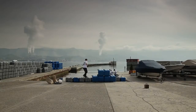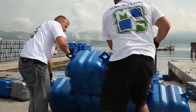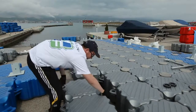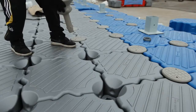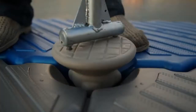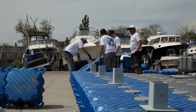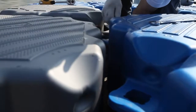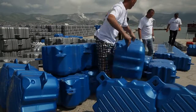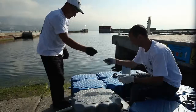The basis of the Magic Float system is a flotation module made of high tensile polyethylene. The modules are joined to one another with the linking pins. To reliably fix the pins in place, the assembler uses a special assembly key. One untrained person can assemble 10 square meters in the space of just an hour. A single square meter weighs about 30 kilograms. The maximum buoyancy of a construction of this kind amounts to 370 kilograms per square meter.